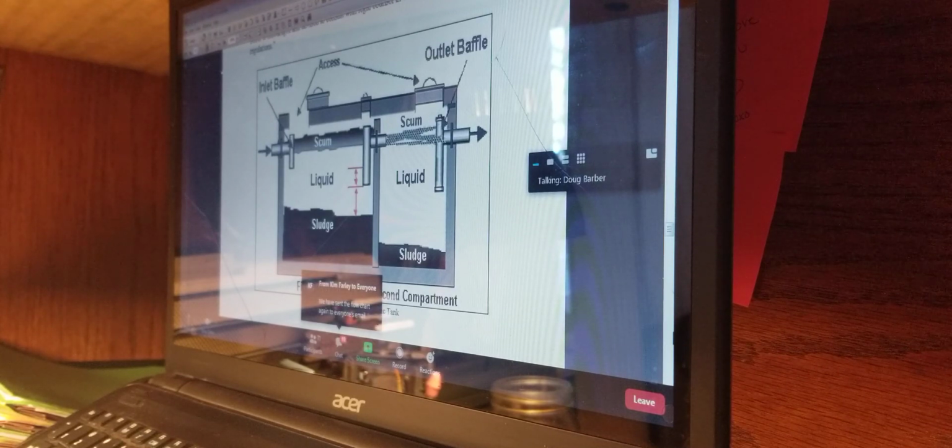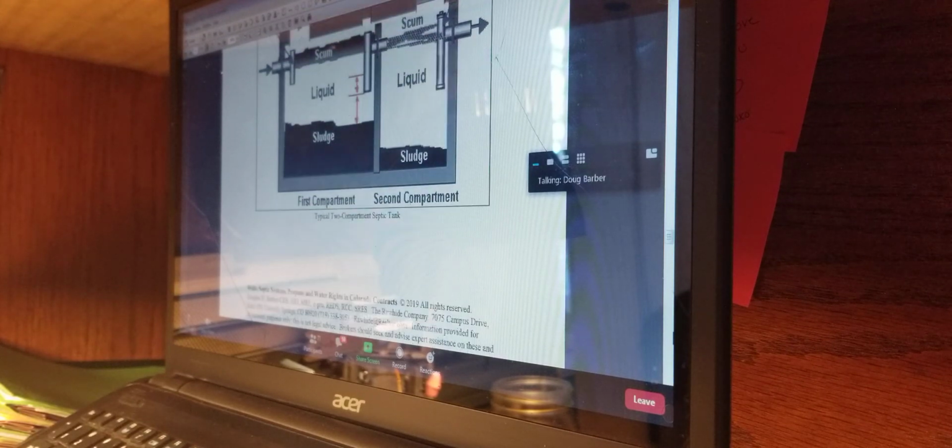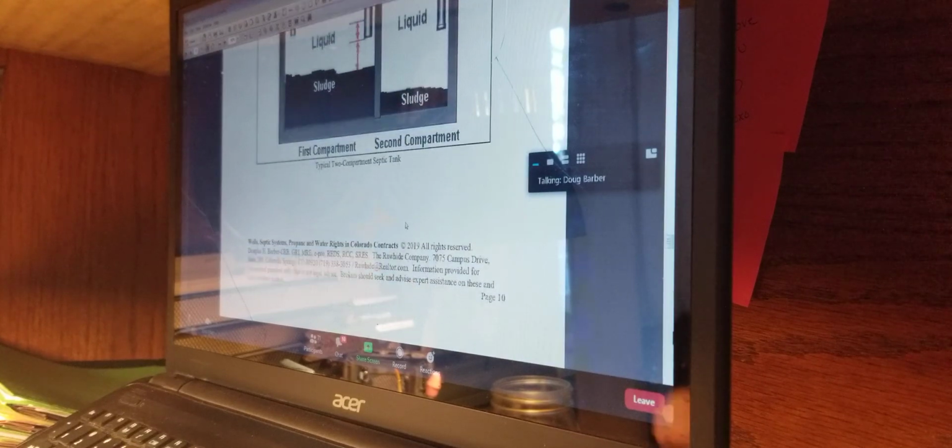These outlet baffles, because they're initially made typically of concrete, get deteriorated and eventually dissolve in the gases created by the septic, so they might have to put in a new PVC outlet baffle. But those are typical things that they'll do during the inspections. Okay.